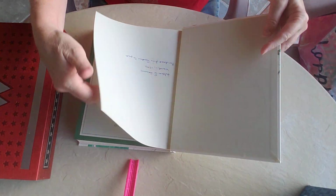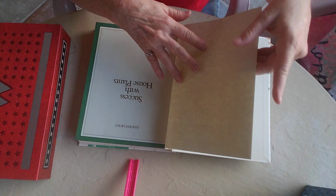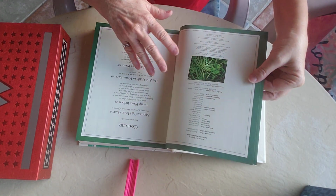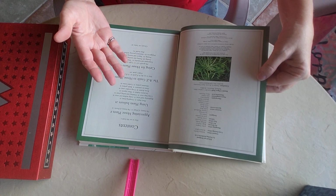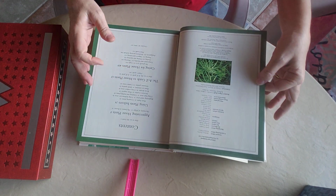And let's see what year this is. There's a note here, 1992. Someone gave it to someone as a gift in 1992. And the copyright actually says 1979. So that is awesome. Another vintage book.